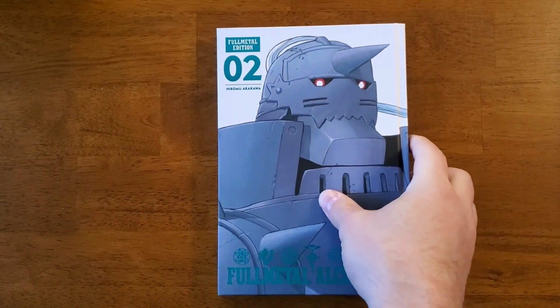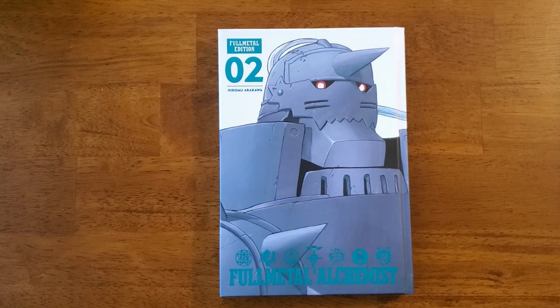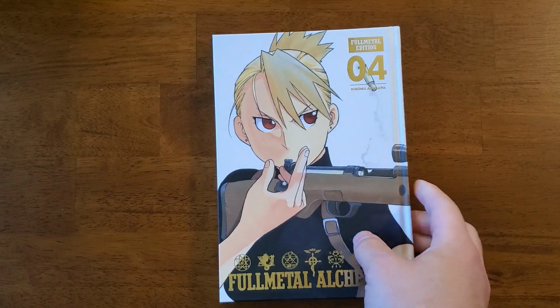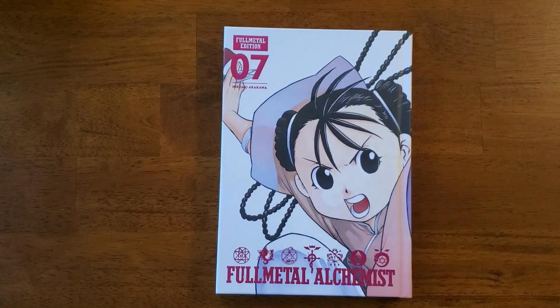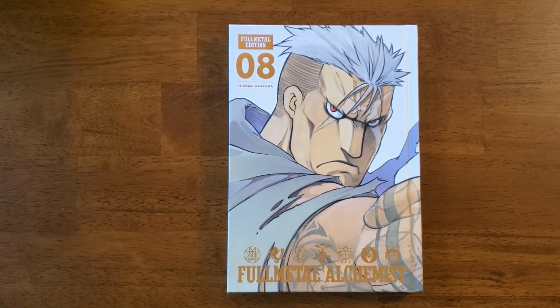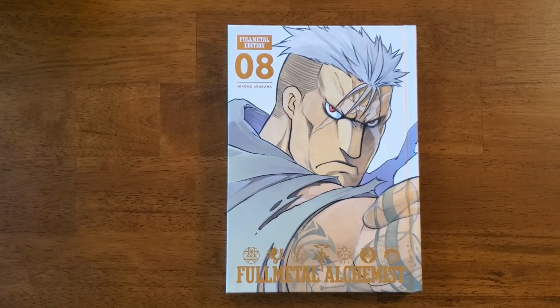And then I got a bunch more of the Fullmetal Alchemist Fullmetal editions. That series was again on sale during the Right Stuff holiday sale, and they've slowly been sending me those. So this month they sent me volumes 2, 4, 7, and 8. So with that, I have 1, 2, 4, 6, 7, 8, 9, 10, 11, 12, 13. So I'm slowly getting all of them.